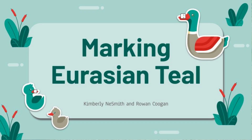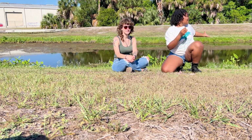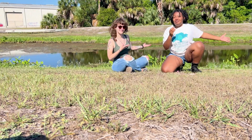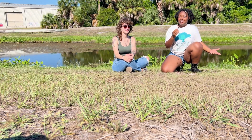Today, we will be talking about Eurasian teal, otherwise known as Anas crecca. This is a small dabbling duck species, can be found throughout Europe, Asia, and Africa in wetlands such as this one. They can also be found in coastal brackish waters, and notably, they nest alongside said water.